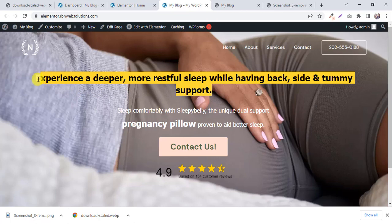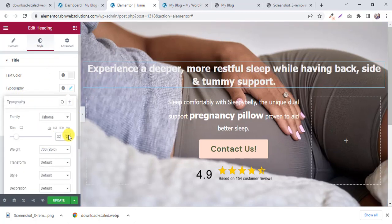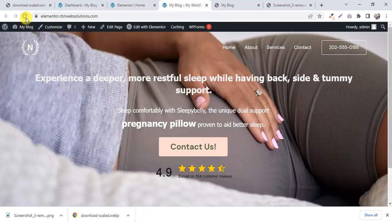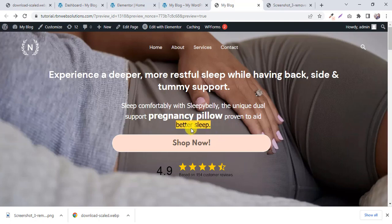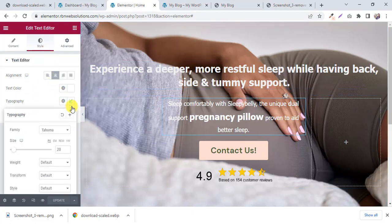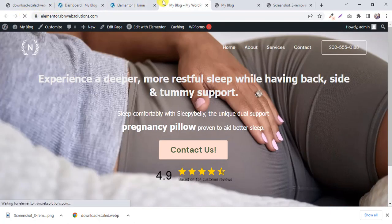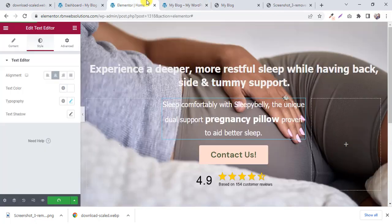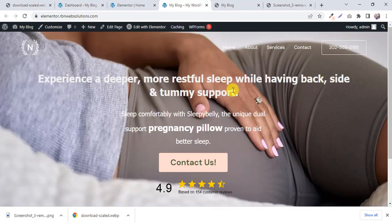And we can increase the text size a little bit. So again click on the edit button and then click on typography and 34 pixel, okay, update and reload, and yeah, now it's okay. And for this text you can also increase something more. So you can see here better sleep at the bottom. So again click on edit icon, style, typography, 24 pixel, okay, and then reload the website, and 22 pixel is okay, I think 22 pixel, update and reload. Yeah, 22 pixel is okay.